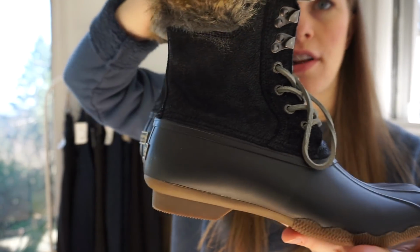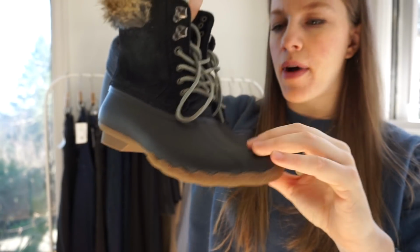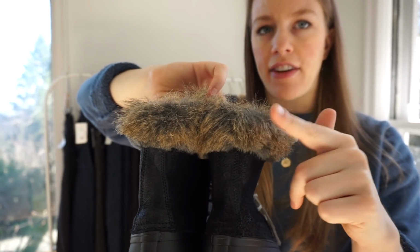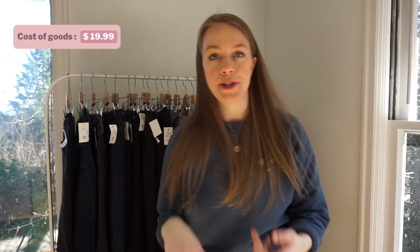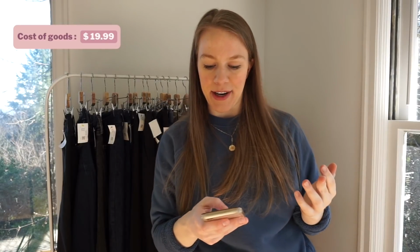It's kind of a burnished or burned suede, you see? And they've got this rubber upper, of course, with this very classic duck boot. And then they've got this faux fur trim, which I thought was so cute. So I paid up for these again, $19.99. It's a good size, it's a good condition, and it's a really cute style. And again, Sperry's do well for me.